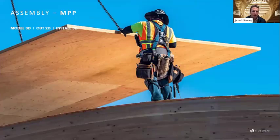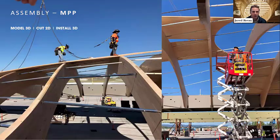All right, on the MPP side, the install was a little unique because we had to bend these things. And how do you bend these things up in the air, with them being lifted into place with a crane? It really took a handful of courageous men and women to go stand out there and bend them to the roof by standing on them and fastening them one by one along those glulams.